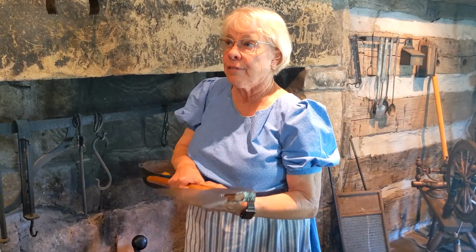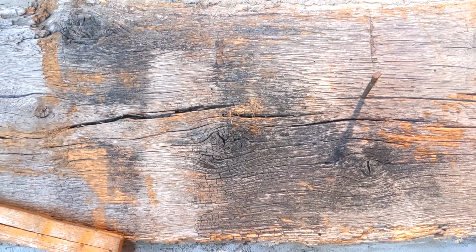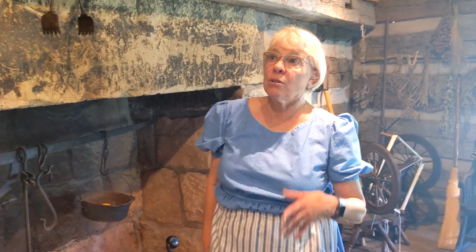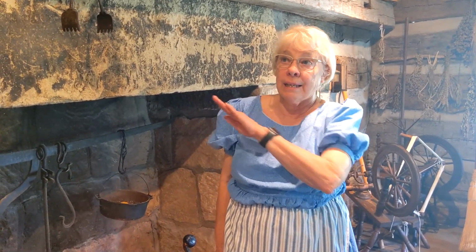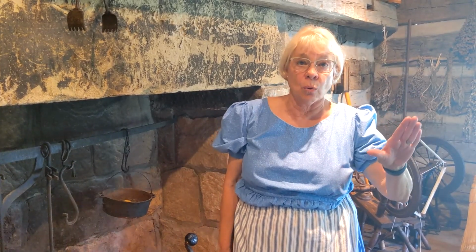Now, if you look carefully at the logs that make up the log house, they're square. They're not circular like a tree would be circular. And we think that these logs that this house was built with came from Fort McIntosh. And the reason we think that is because the soldiers didn't have a whole lot to do when they weren't on duty, and they could sit and level all of the round logs off and make them square.